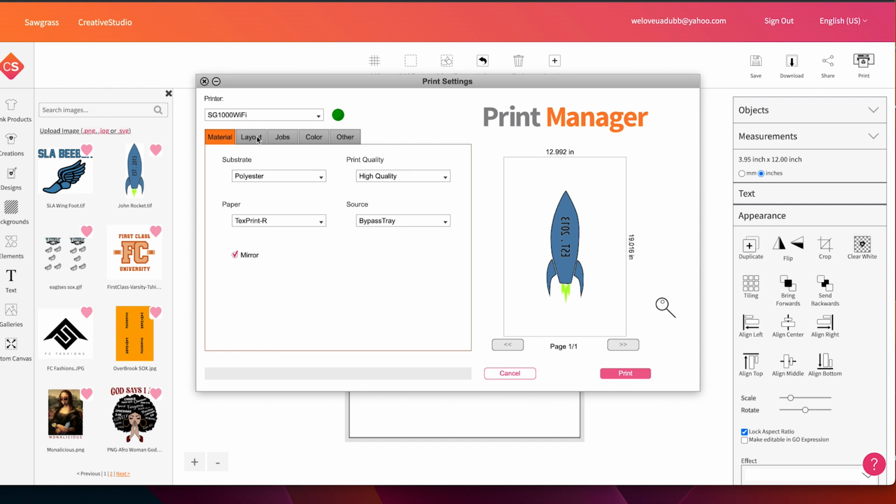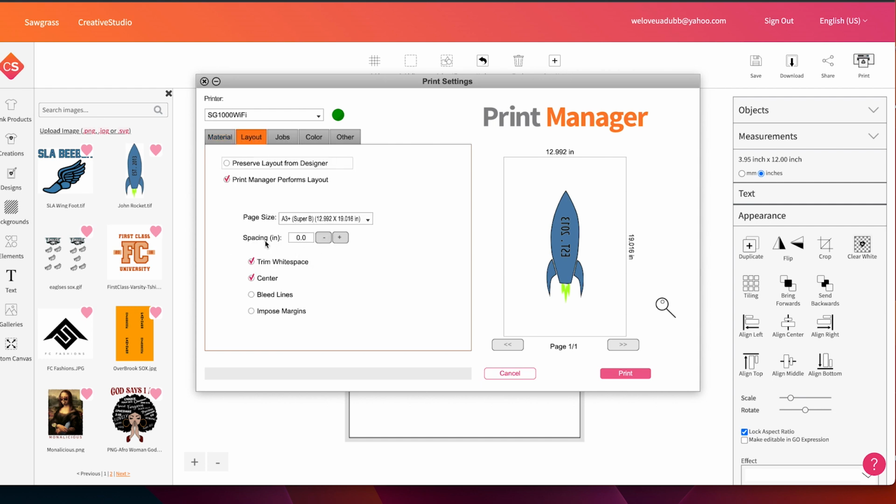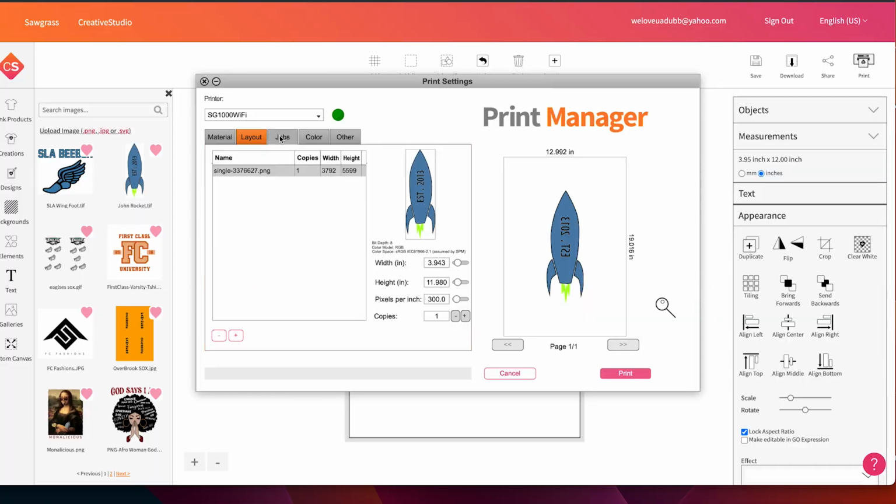Now I'm going to go under Layout, and I'm going to put spacing to 0.5, all right? See what I just did right there? Spacing to 0.5. I'm going to show you guys why I did that. And under Jobs, I'm going to go ahead and hit Copies. I'm going to hit 2. All right, so 2 copies.